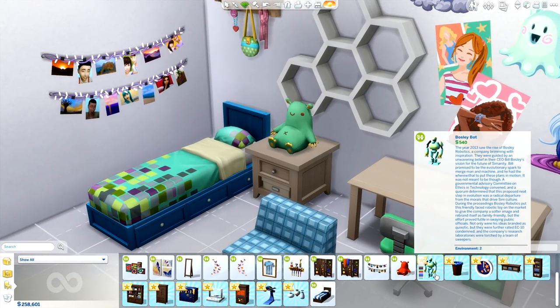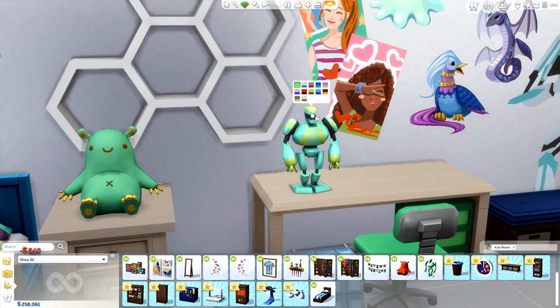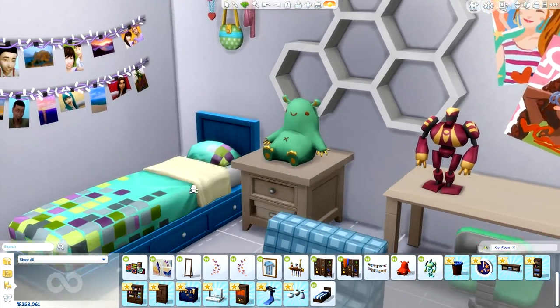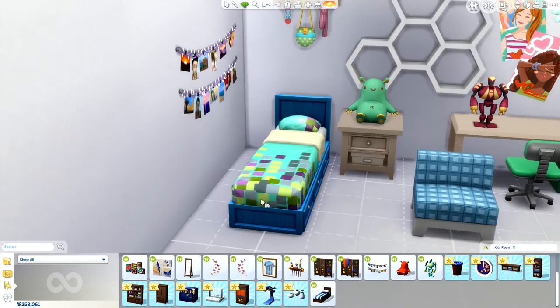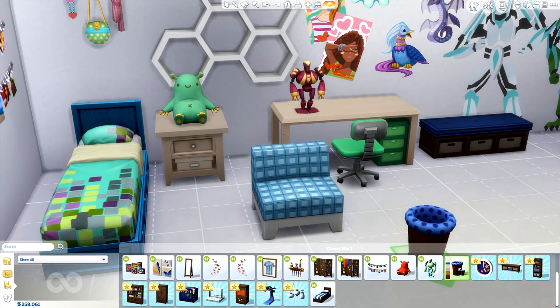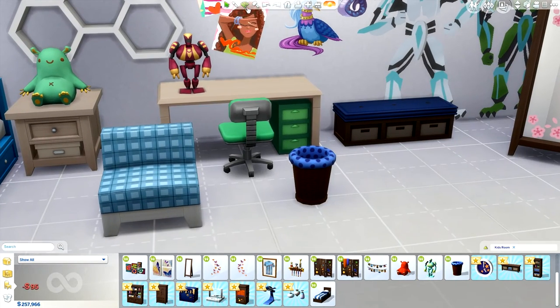Alright, and then we have the Boss Lubot. We'll put him up here. He comes in a variety of colors as well. Of course, everything does. I like the maroon and gold one. Those are the colors for the university I just graduated from. Alright, so then we have the Right-Sized Thimble. Okay. This is the garbage can. Okay, so here it has like the little bow flower thing on it. That's cute. I want to even have spaceships. Alright, I'm going to make it this one.